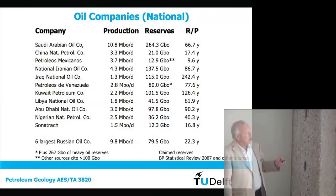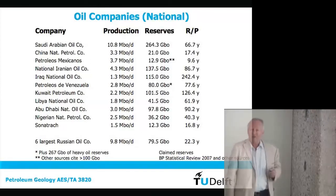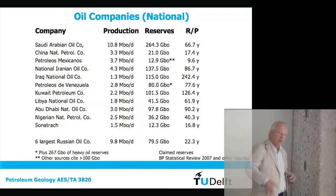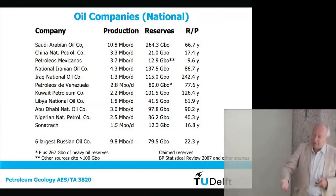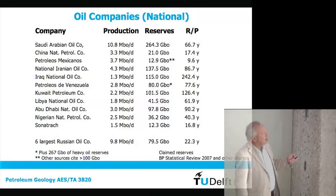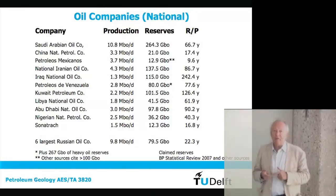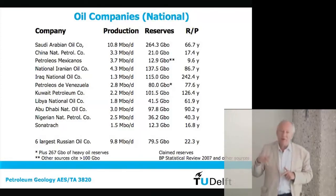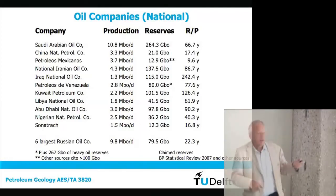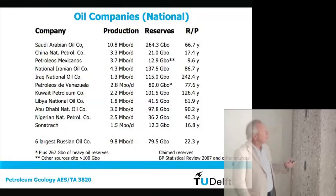The reserves are 264 billion barrels. If you make a calculation of the R over P, that's about 67 years. So at the current rate of production, Saudi Arabia can easily continue for close to 70 years. And if we go through that, so we look at China, much smaller production here, much smaller reserves. That's cause for worry, 17 years. Guess why the Chinese go to Sudan? Guess why the Chinese go to Angola? Guess why the Chinese go to South America to try to make deals? Here's the reason why, right? They need access to oil, right?